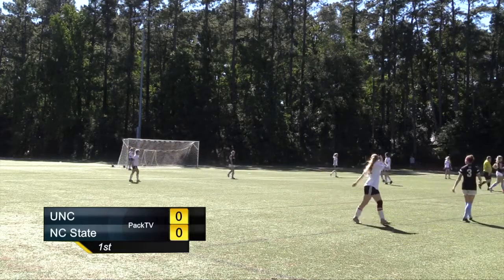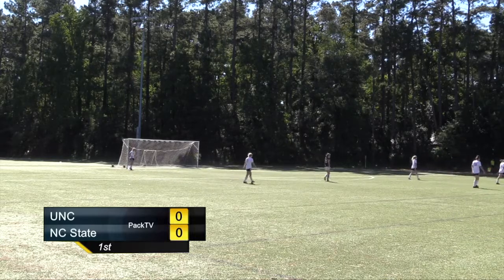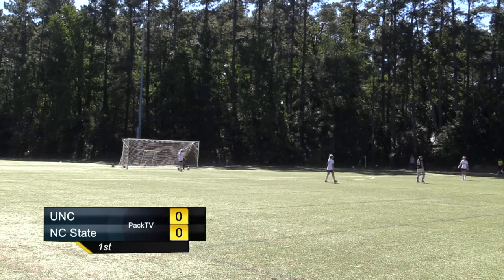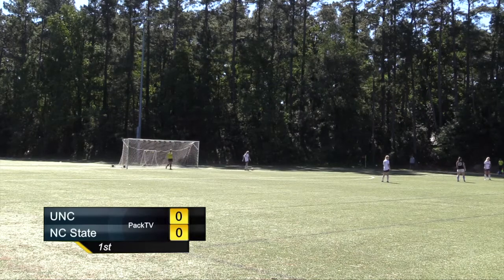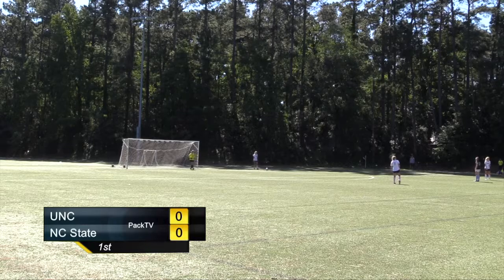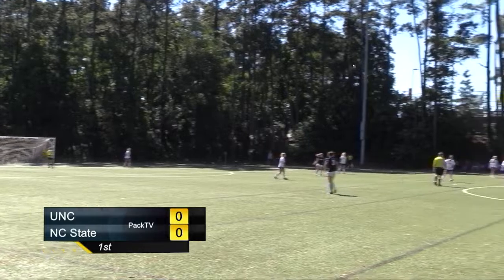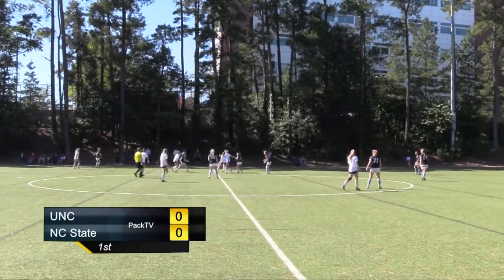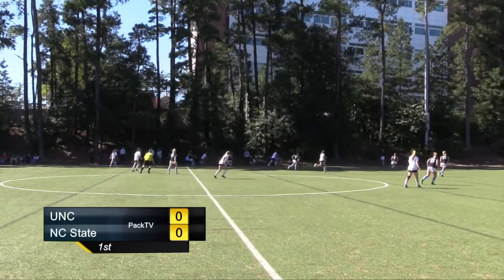For sure. And the Pack needs to get some offense going. They've been in their defensive third most of these last 10 minutes, I'd say. Yeah, Caroline Walton's only got one save. I believe State's other opportunity was offsides, and on the other side, Hager's been tested 4 or 5 times. And then you have that dangerous ball that just went out of bounds. Yep. Pack need to get Mendez involved and see if they can get up the field.